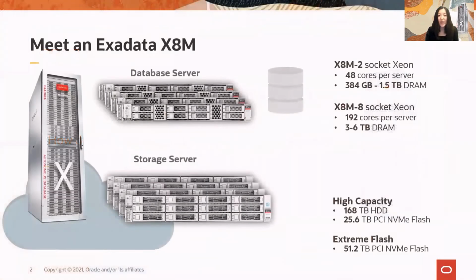As we get started on the journey, I'd like you to meet an Exadata X8M rack. You can see it on the slide. You can also see it on my backdrop. Exadata is the best platform for an Oracle database customer to run their database workloads. We support both the OLTP workloads as well as the data warehousing workloads on Exadata. We give them the best performance, the best scalability, and the highest availability on the platform.